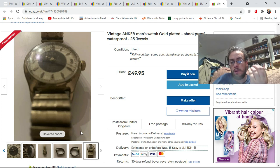But it is a pretty rare watch. It's a decent German brand. It's pretty much bombproof. It's shockproof, it's waterproof. It's a really good, high quality item, as I say, for a decent brand. So I've listed it for £49.95. Obviously declared the condition, and tried to photograph it as best I can. I think you can just see the little black bits there underneath where the gold plating has come away.